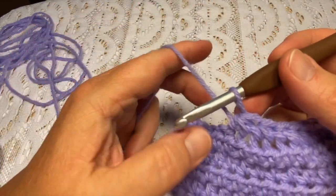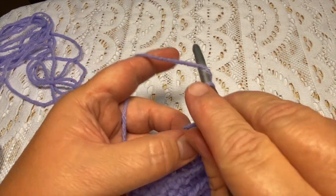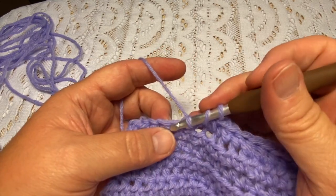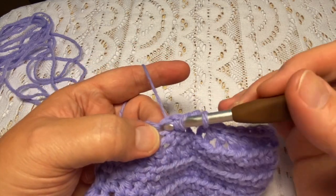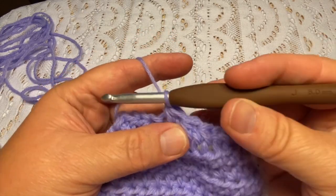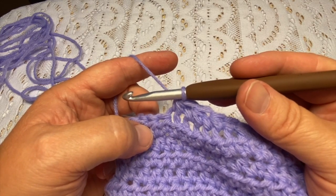So, once again, that's the proper way to do it. This is the way I like to do it. Yarn over, enter into your stitch, yarn over, pull up a loop. You have 3 loops on your hook. Enter into your next stitch as if to do a single crochet. Do not yarn over first. Then pull up, yarn over and pull up your loop. You have 4 loops on your hook. Yarn over, pull through all 4. Half double crochet 2 together has been made.